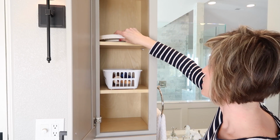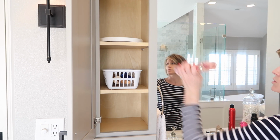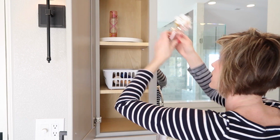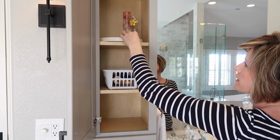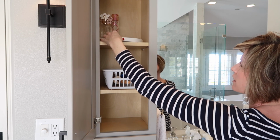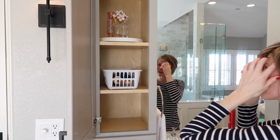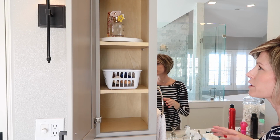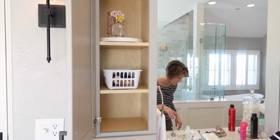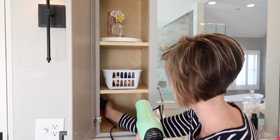And then on top here, I'm actually going to put a Lazy Susan. And that's where I'm going to put my larger perfumes. That way I can just kind of spin it around as I get more, and I can see everything there. It's not back behind in a cupboard, or it's not in a drawer running the risk of spilling and all of that.